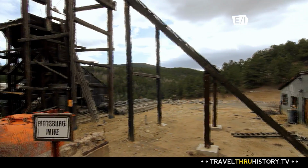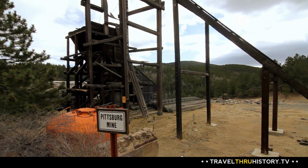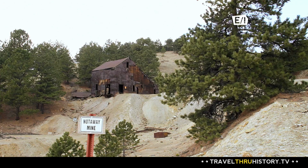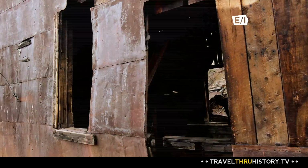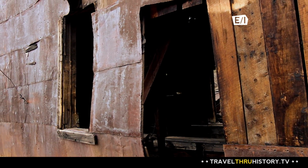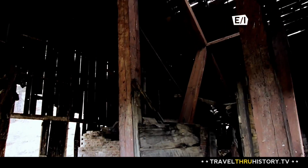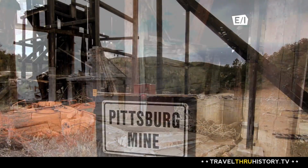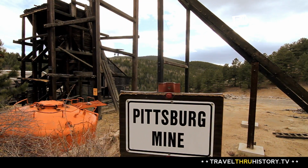It started, we're not sure of the exact date, somewhere in the 1870s, we believe. There's another mine just next to the Pittsburgh called the Nottoway Mine, which does actually go back to the real early days of the early 1860s. The Pittsburgh actually was even producing a little bit into the 1970s.